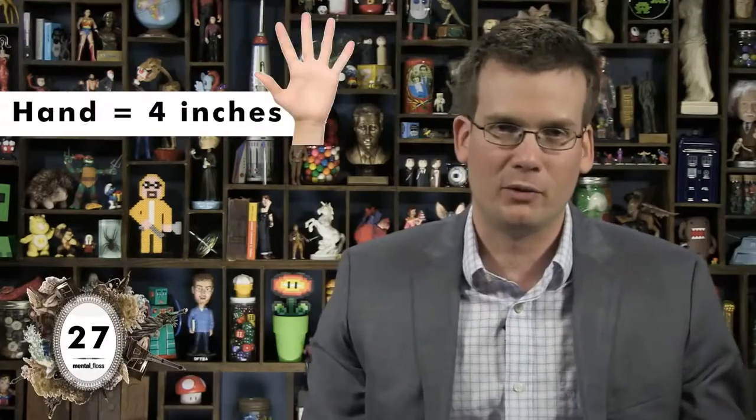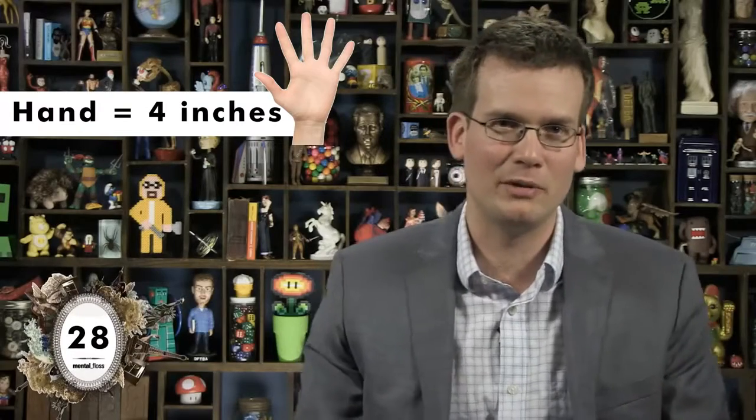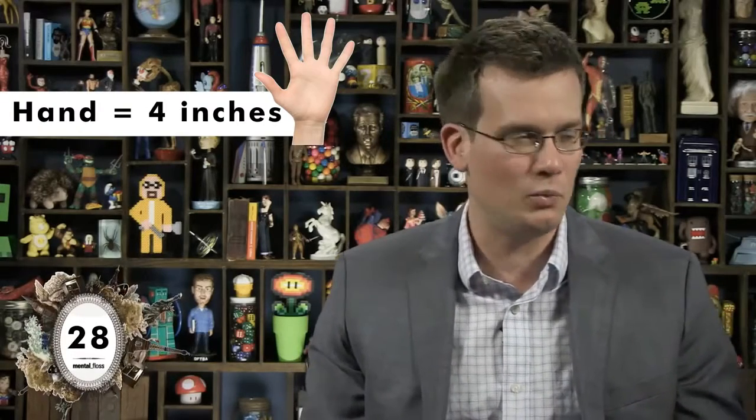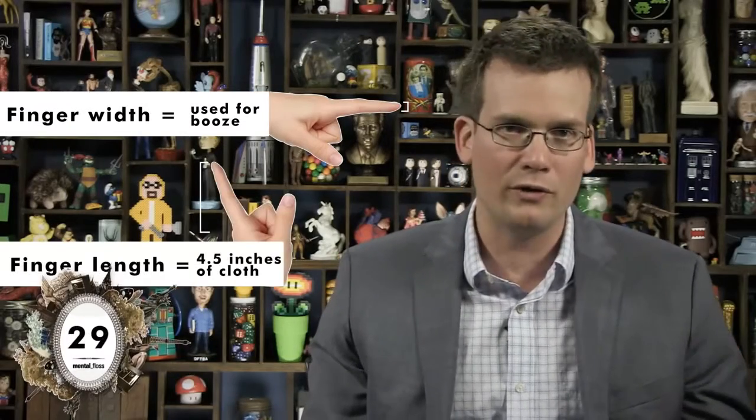Besides the span, we also have the hand, now mostly used for measuring horse height. It's the width of your hand with the fingers closed. But these days it just means 4 inches no matter how gigantic your hands are. Finger has been used a lot as a unit of measurement, but it's not always clear whether we're talking about the width of the finger, like when your bartender pours you 2 fingers of booze, or the length, which is a cloth measurement. A nail of cloth, which is based on the length of your finger from the nail to the second joint, is half a finger, or 2 1/4 inches.